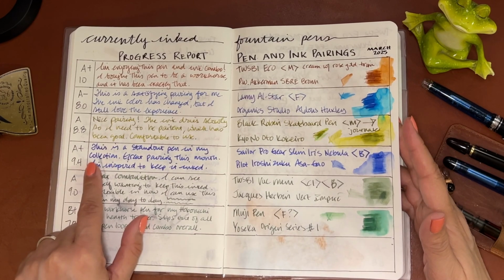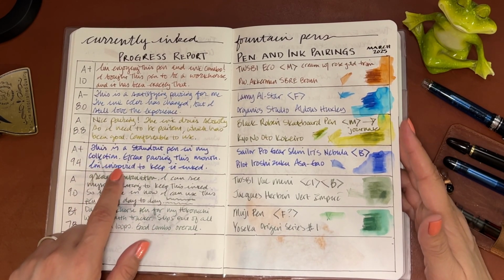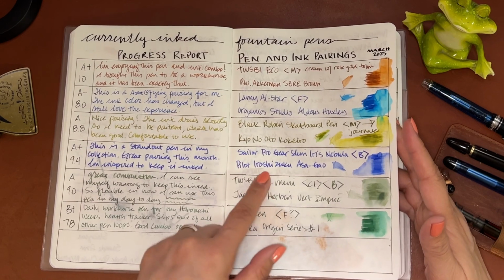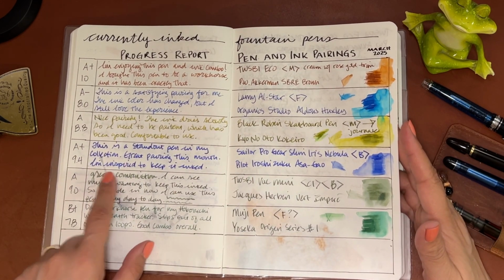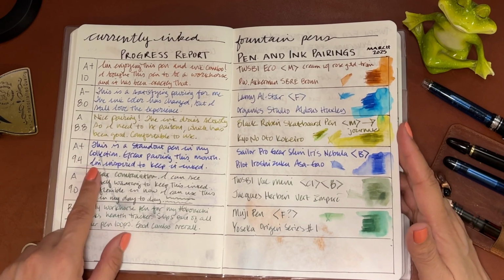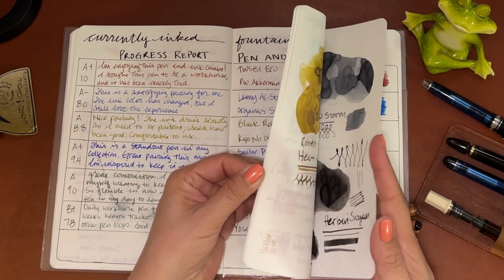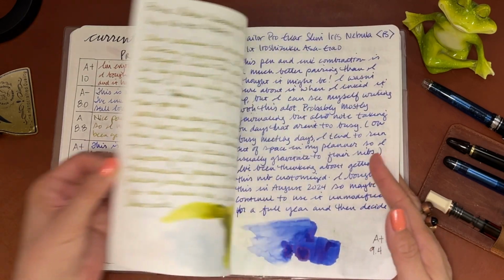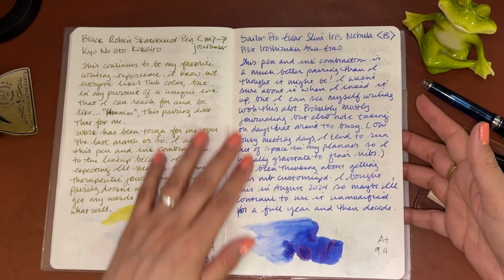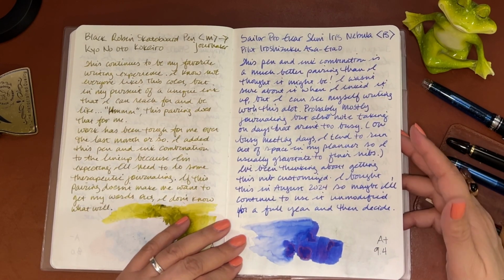And at the time, I said that this is a standout pen in the collection, and that when I had it with the Pilot Iroshizuku Asagao, this was a really great pairing. I really did love this writing experience. And let me show you what that ink looked like as I was writing with it. So really lovely.